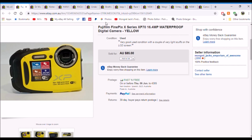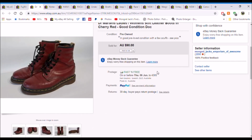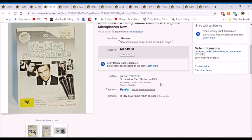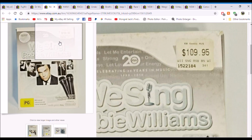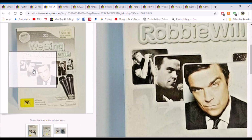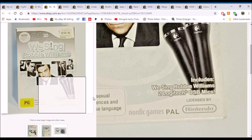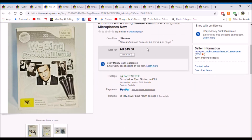Very happy with that. Next up we have those Dr. Martens that cost me $22 or $23. Not entirely sure. But they sold pretty much instantly as well, overnight. They sold for $90. This thing was this Robbie Williams Weasing. It was complete. The box was a bit rough. Still had the $109.95 price tag on there, but the microphones and game and everything was all sealed inside, completely unused. I paid $3 for it, sold for $49, and that took probably a day, probably 24 hours.